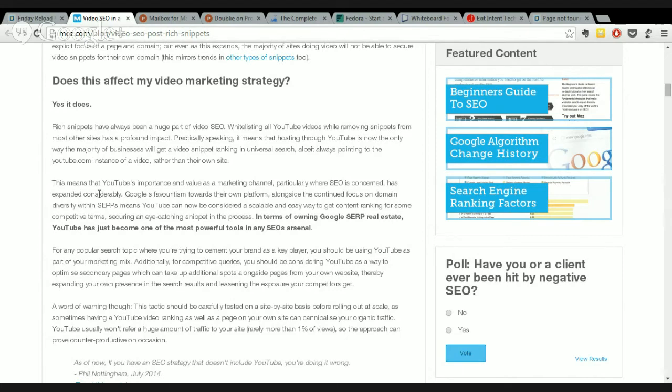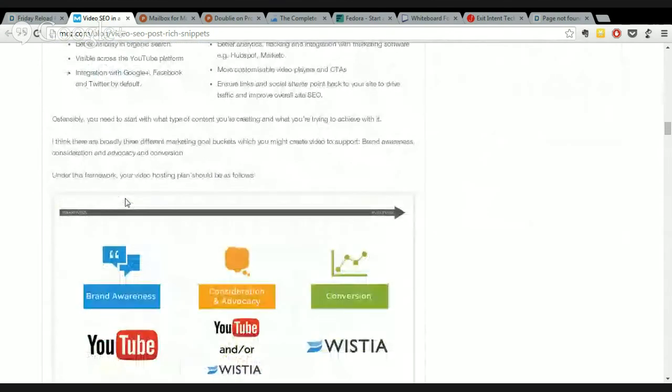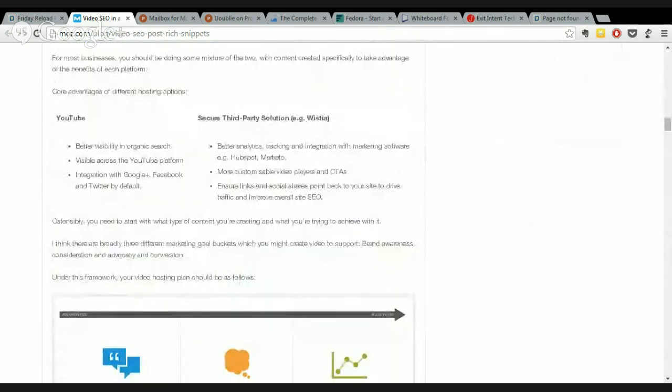So, that being said, where should you host your videos? Now, without giving the full breakdown, it's pretty simple. If it's at the top of the funnel and you're trying to generate traffic and you're just looking to get more visibility, YouTube. If you're looking for more conversions, then it's Wistia, or a different third-party secure solution. It really is that simple.